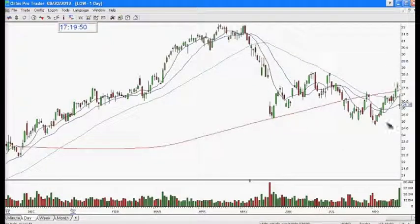So find something better. Find something that has more reasons to take it than to fight with these things. Don't fight with these things. There's plenty of other better things to play. And like I said, if you can't find something better to play, then you just don't trade that day. You don't need to do that.